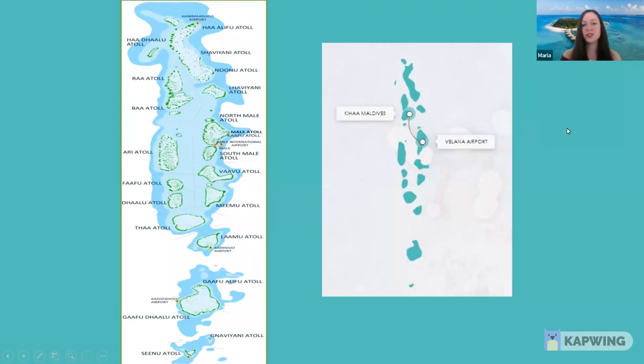You have two options here to get to Kihaa. One is if you take a domestic flight for about 20 minutes from the international airport and then take a 5-minute speedboat transfer to the resort. The second option is to go straight with seaplane for about 30-35 minutes. So those are the two options available to get to the resort.